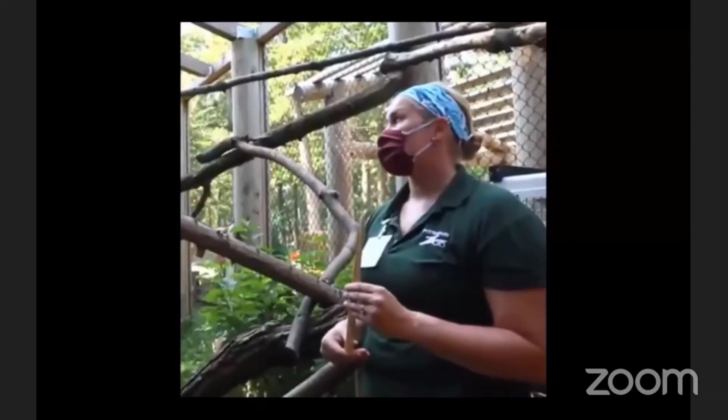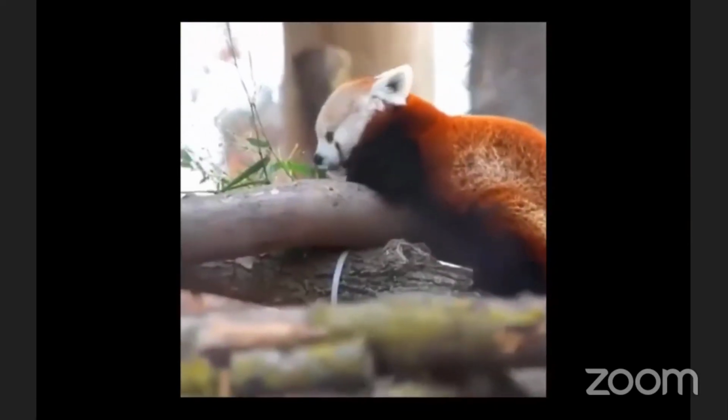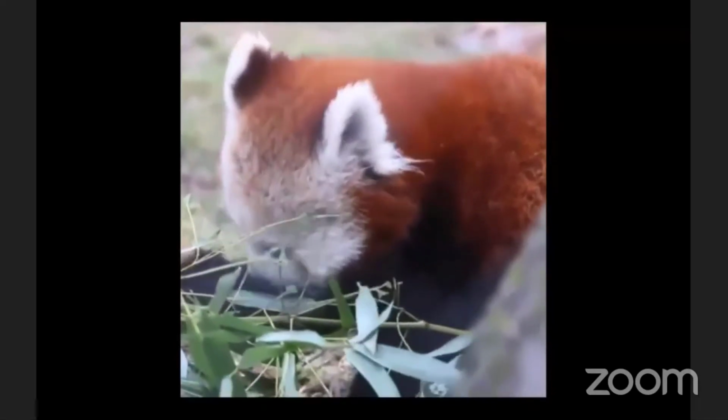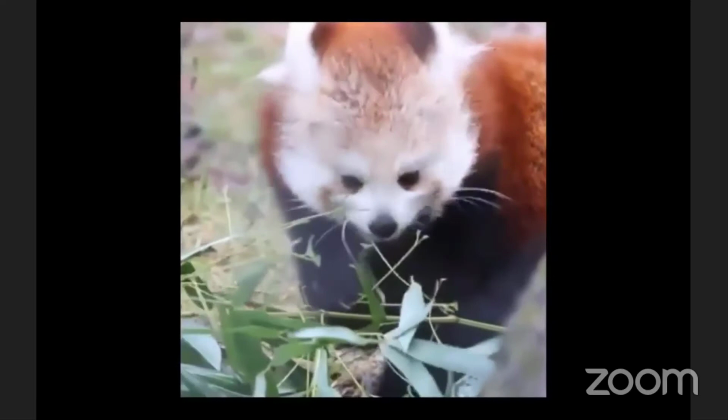In the wild, bamboo would account for about 90 to 95% of what they eat. It might get supplemented with bugs, eggs, small mammals, birds, nuts, different fruits that they can find. Bamboo is really not nutritious, so they have to eat a lot of it in order to get the nutrients that they need to survive.